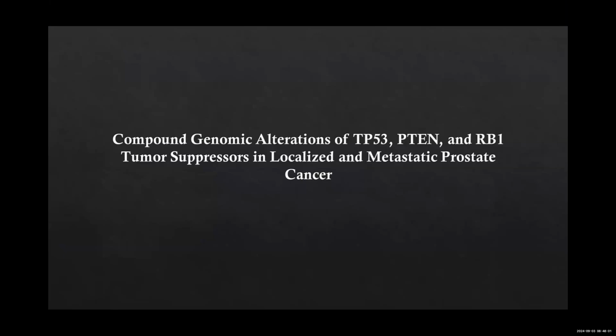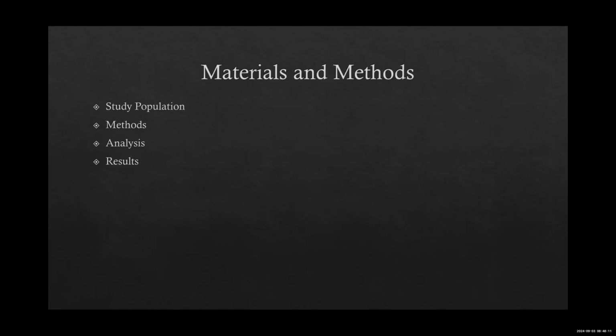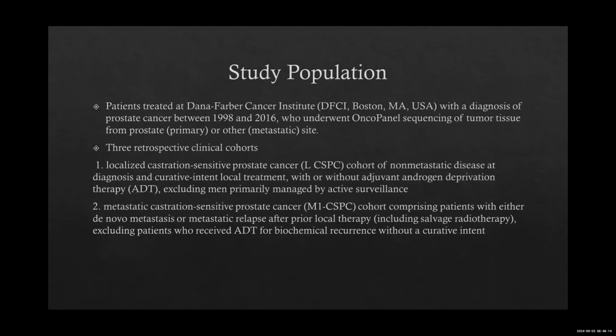Yeah. So, compound genomic alterations of TP53, PTEN, and RB1 tumor suppressor genes in localized and metastatic prostate cancer. So this was a study. We'll go through the methodology. The study population: the patients who were treated at Dana-Farber Cancer Institute in Boston with a diagnosis of prostate cancer between 1998 and 2016. They underwent OncoPanel sequencing of their tumor tissue from the prostate primary site and other metastatic sites as well. So the study population was divided into 3 retrospective clinical cohorts.